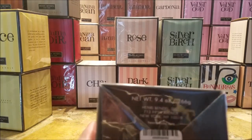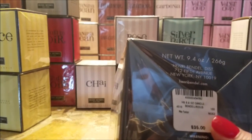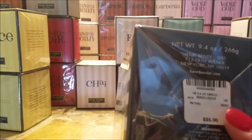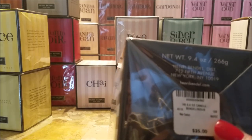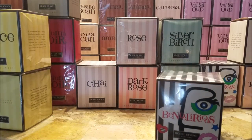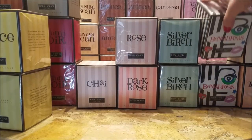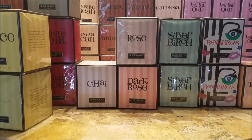This was $35. All these signature candles, the ones that I bought that you see here, were originally $35. Of course, I bought them on sale, people. They did lower the price of their candles to $30 this year, but they originally sold for $35, and that's what the ones I bought retailed for. Bendelirius is just a sweet, girly floral. I liked it better than I thought, which is why I'm wishing I'd bought what my store had left, because I think at the time they only had six, so that wouldn't have broken the bank.